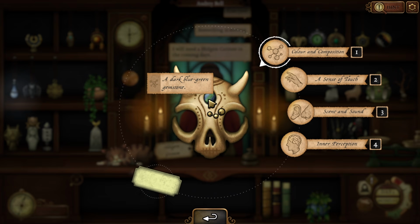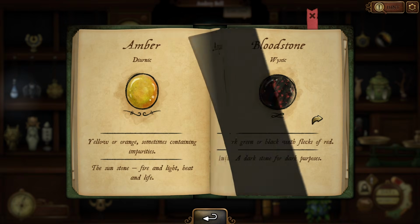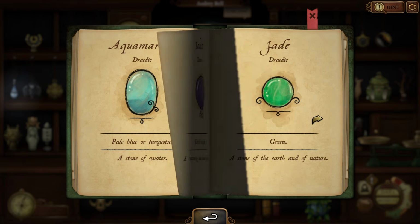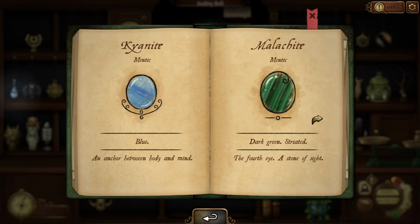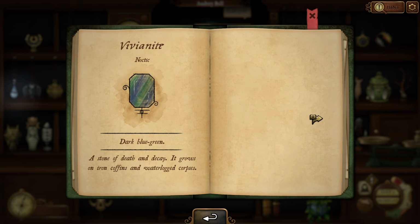A dark blue-green gemstone. Oh, we can look that up. Dark blue-green. Pale blue or turquoise. Dark blue-green. Dark green. Tell me it's in here. Dark blue-green. A stone of death and decay. It grows on iron coffins and waterlogged corpses. Okay, so it's a stone of death. Wait a minute, and it also grows on coffins like a plant?